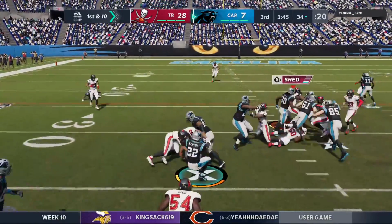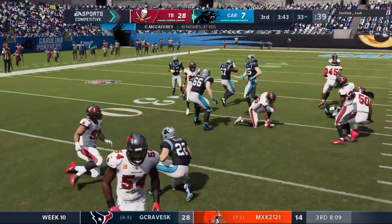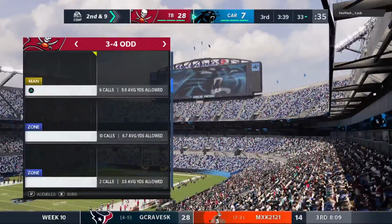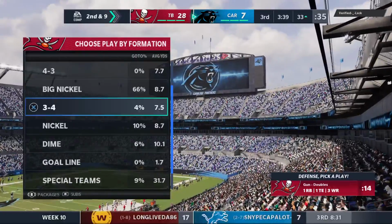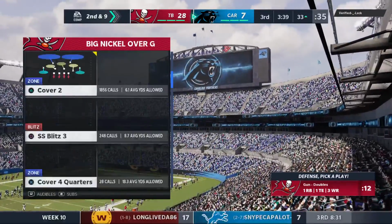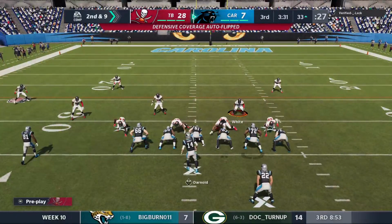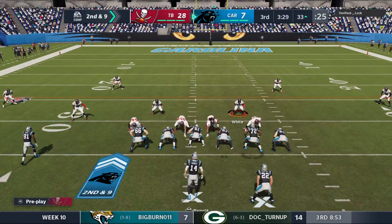On the ground, McCaffrey. And a short gain down to about the 33. Christian McCaffrey, the ball carrier. Yeah, things were pretty stacked up there in the middle of the line. A lot of bodies, not much space. I think ultimately he was fortunate to get anything out of that run. Here's 2nd and 9, just a yard on that last run.